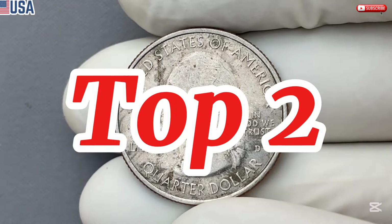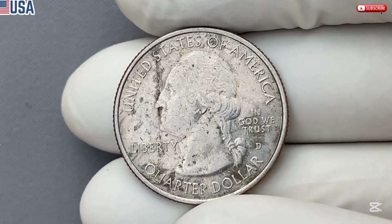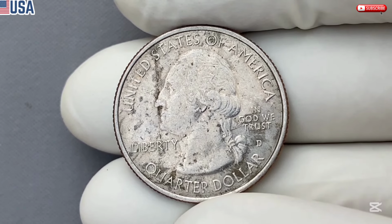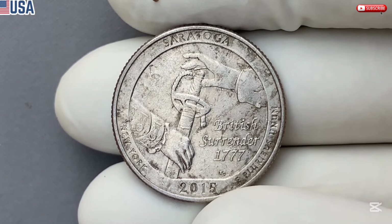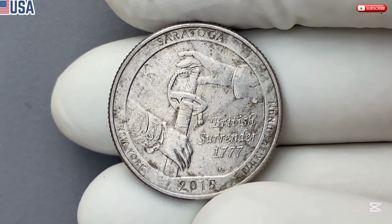Top 2, we've got something truly fascinating to talk about: the 2015 Saratoga quarter from the United States. Now, you might be thinking, what makes this coin so special? Well, sit back and relax because we're about to take you on a journey through the history, rarity, and hidden value of this quarter. Whether you're a seasoned collector or just starting out, this coin might just surprise you with how valuable it can be.